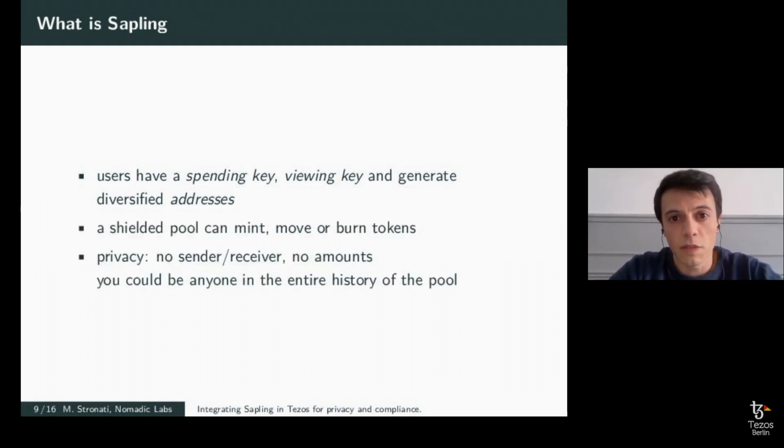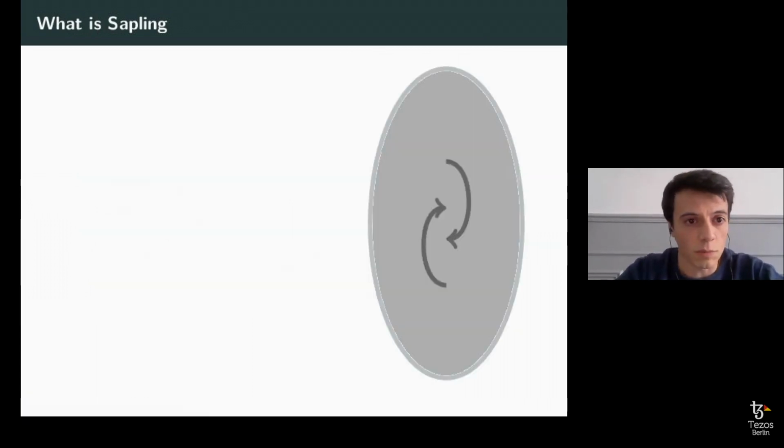Then there is a different set of tokens that we call shielded that live in what we call a shielded pool. So it's just a different, separate world. And the pool allows you to do the usual three operations that you would expect. You can create tokens, you can mint them, you can burn them, or you can just move them. You can just transfer them from one user to the other. And the nice thing is that when we move them inside the pool, the sender and the receiver and the amounts are not visible to everybody, but just to the people that have the corresponding viewing keys. So this is a very good and strong privacy property.